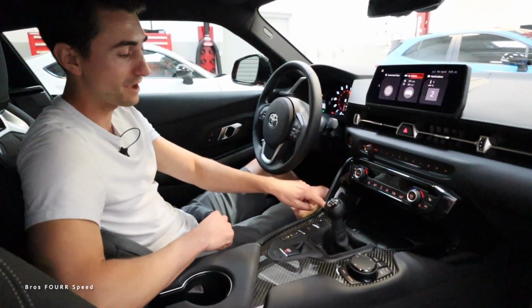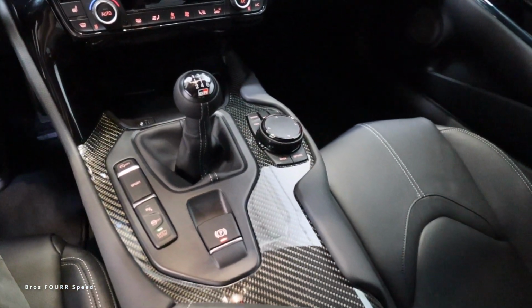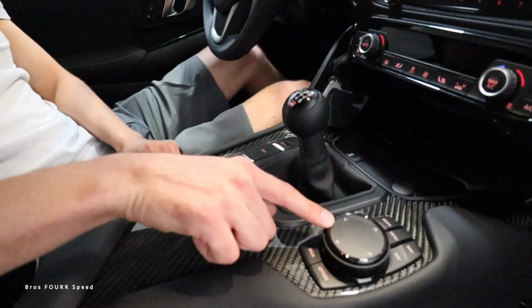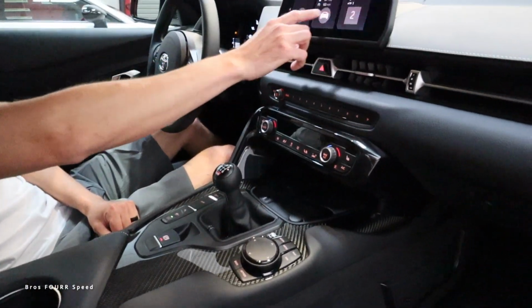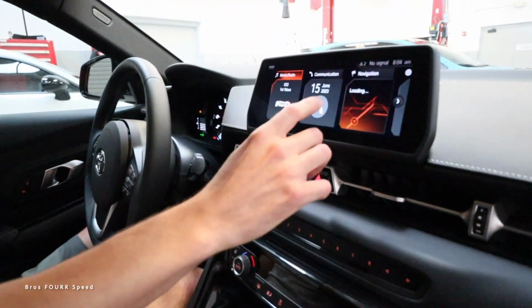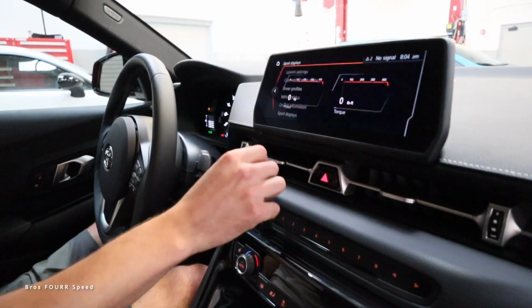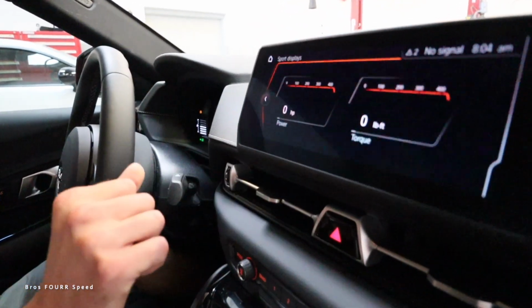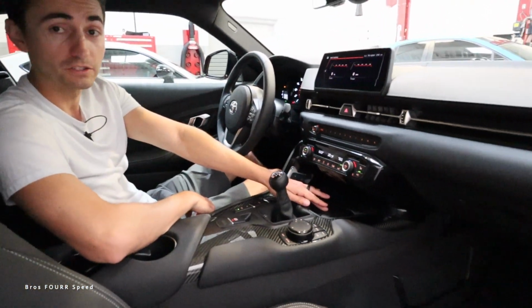For the interior, we have carbon fiber along the center, which is a beautiful touch to the car. You're gonna see some leather and white stitching. All of our controls for the touchscreen display. You have a rotary dial down here, but moving to the screen, you also, of course, can use touchscreen, and it is super simple to go through. And one thing that's always great with the Supra, we have our sport displays to show you that horsepower and torque. We have your typical climate controls down below that, and wireless phone charging.